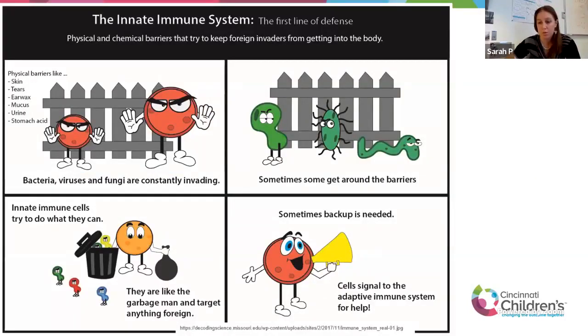So what is the immune system doing? It is an innate immune system. These are those first responders. They hold up the barriers. You have blocking of entry of the cells that are coming in through all those mechanisms, and then sometimes they get around the barriers. And when they can get around the barriers, the cells will find them, and they're kind of like garbage men. They will target anything that comes into the body and destroy it. And sometimes they can't handle that themselves, so they call for backup.